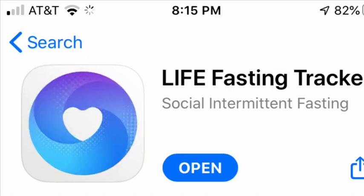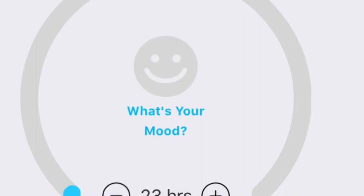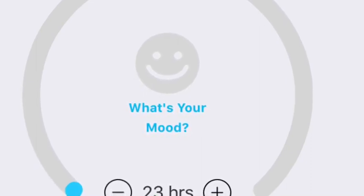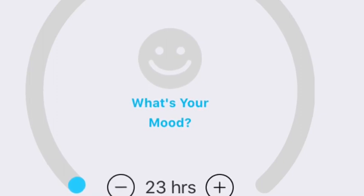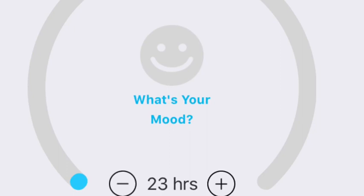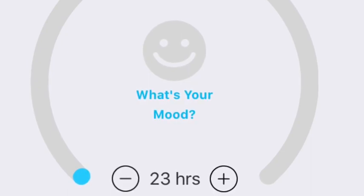So this is the basic here. This is what it looks like if you went to the App Store. Now, once you're in the app, this is the main page you're going to be using. And as you can see here, you would just enter how many hours you want to target for your fast to be. So if you're doing traditional OMAD, that's going to be 23 hours, allowing yourself 1 hour to eat. You can plus or minus it all you want. I mean, if you want to shoot for, say, an 18-6 intermittent fasting schedule, you can do that.